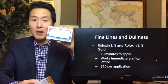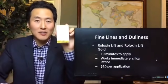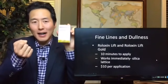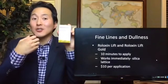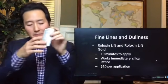This is a classic one called Relaxin Lift. They have a newer one called Relaxin Lift Gold, and if you've ever been to those kind of high-end spas, salons, they're now doing gold facials, kind of a similar idea here with the gold.